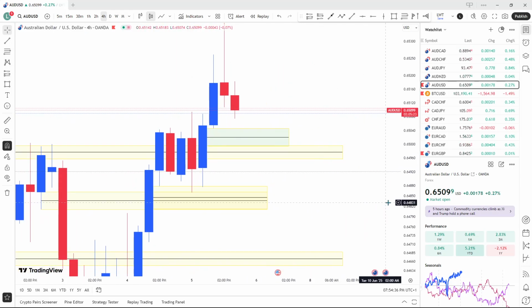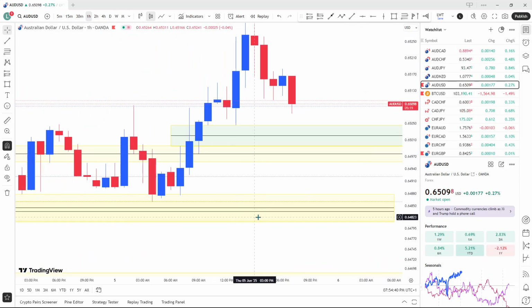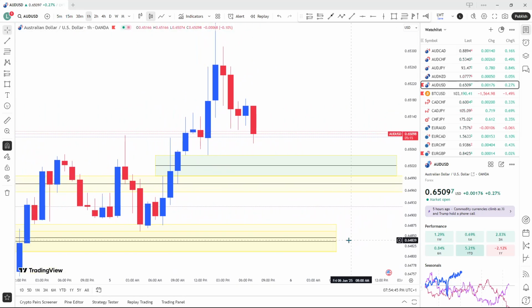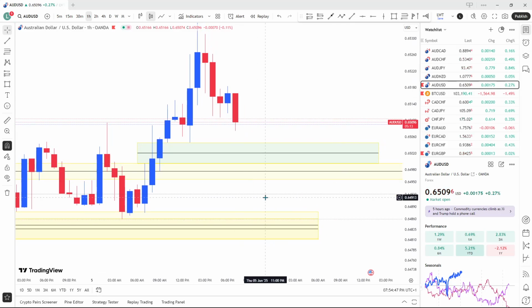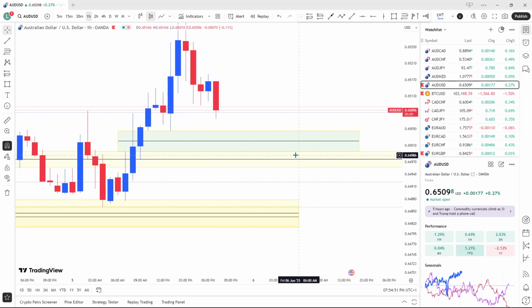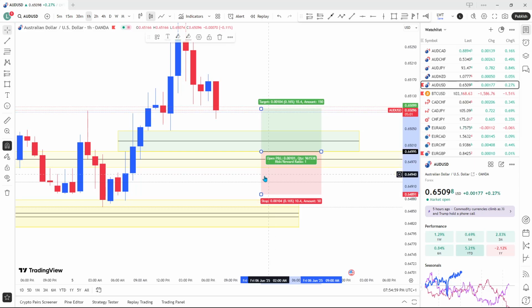So personally, I would be looking, again, if you just drop it down a little bit more to make it that little bit easier, not too low. You don't want to be going too low because it just makes life so much harder. Personally, I would be tapping in maybe around this level where the fair value gap and the support touch. So again, something like that.